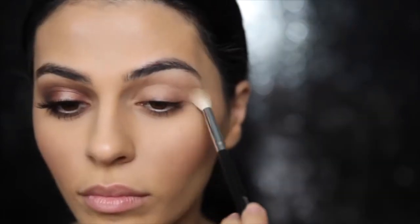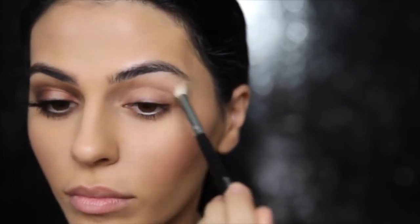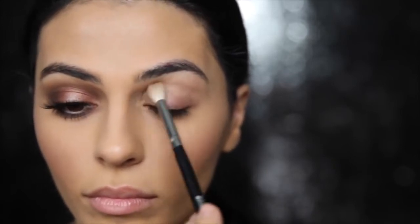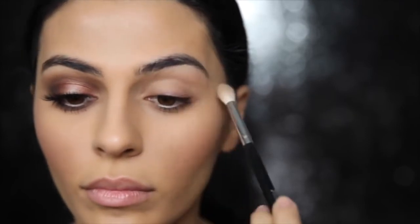Alright, moving on to the eyes. Of course, I've got one eye done, and I'm going to show you how to do it on the other eye. So first, I am taking a pale matte sort of vanilla shade and applying this mostly at my brow bone and then sort of blending it down into my crease. And the reason I'm doing this is because it's just going to make all the rest of the shadows that much easier to blend.